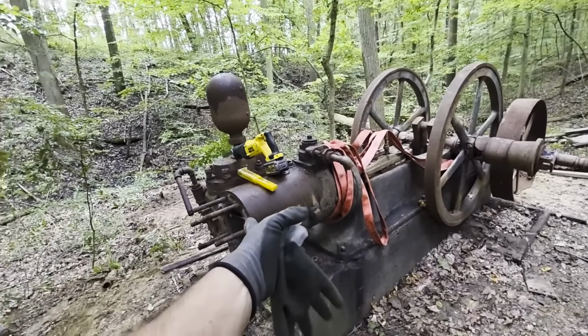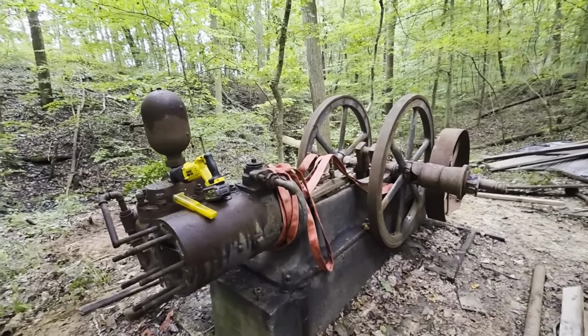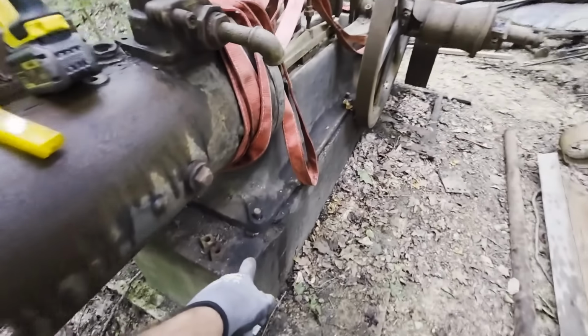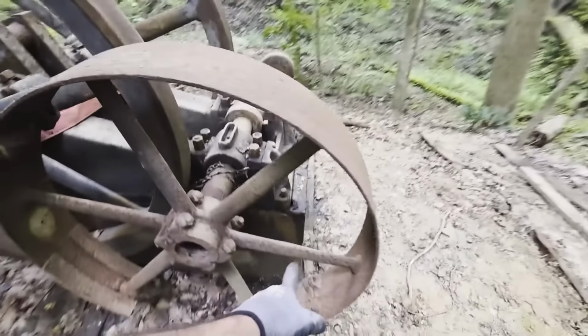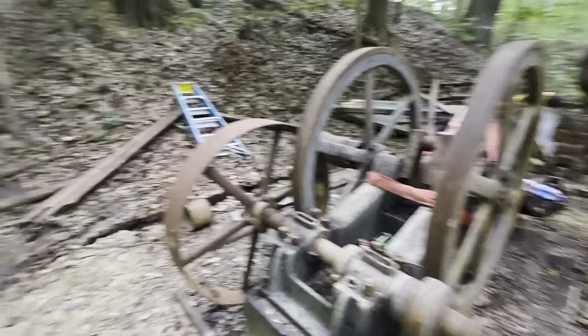This thing isn't super huge. I know that excavator will definitely pick it. I've picked bigger engines with it, so I'm not worried about lifting it. And somebody before me already got all the base bolts off, so it should be ready to go. It doesn't look like it's caulked in there, so it should be able to just lift right off.